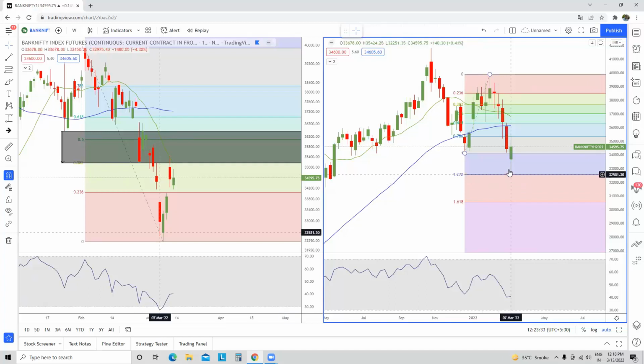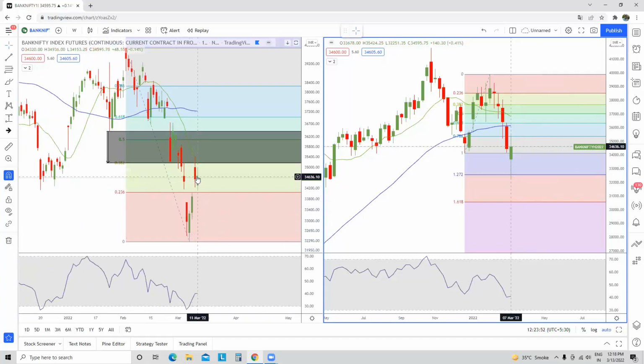Now, is this a support, a very strong support? According to me, not that much. But out of 10 bounce backs which generally happen from this particular Fibonacci extension, 30 to 40% of them are exceptionally large. So considering that probability and the type of bounce back which we have seen so far in Bank Nifty Futures, we can say that maybe a little bit more pullback could be left.